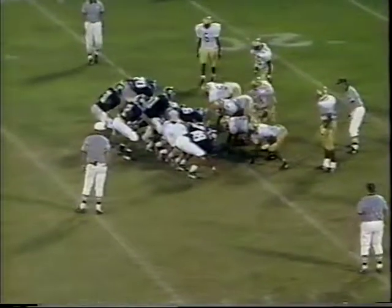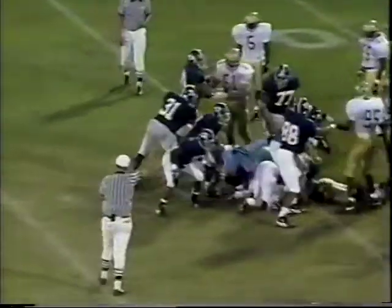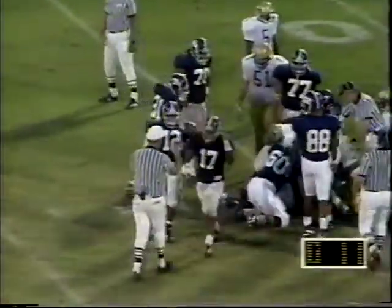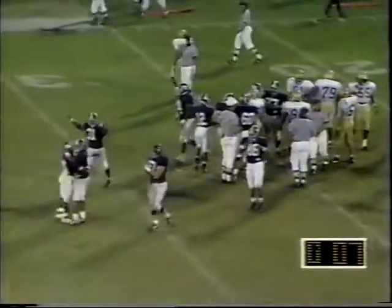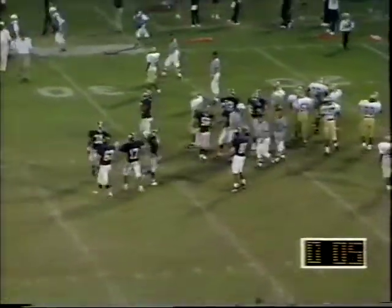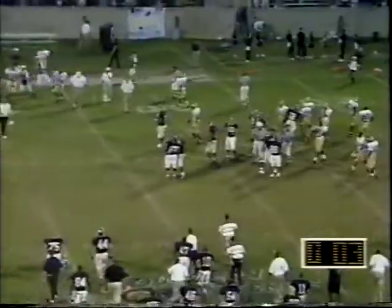Clock is rolling at 15-14. Robinson goes down for the last play of this game. Georgia Southern goes one way, and the other side is East Tennessee. Ben, good game today all around. Thanks, Sam. Good day. It was a great game. This is the level of play of Southern Conference football.